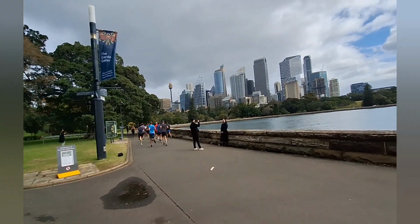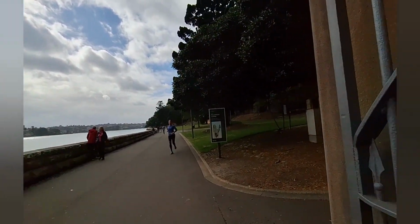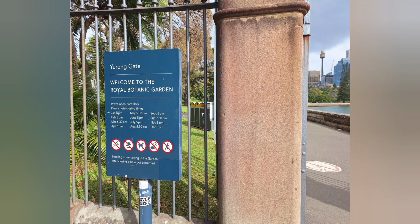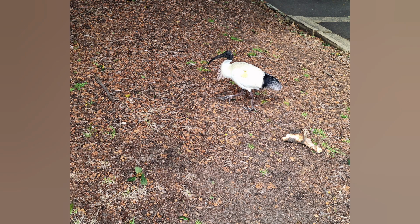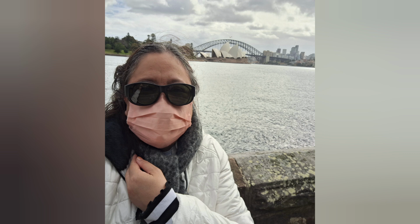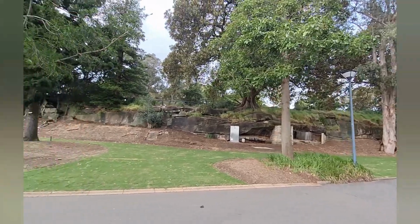Wow. Are they having a race? I see besides individual joggers, actually groups of joggers, like just now early on. This is the Yurong gate that I'm passing by now. And this board says the Domain Sydney. Good day. Bujari Gamarua. It's suddenly windy again.